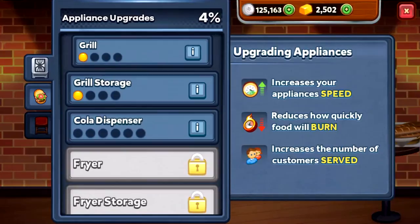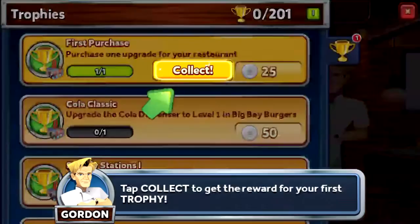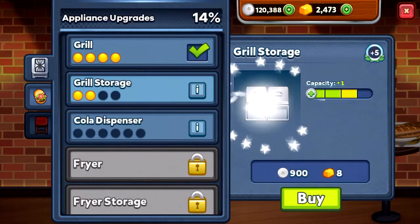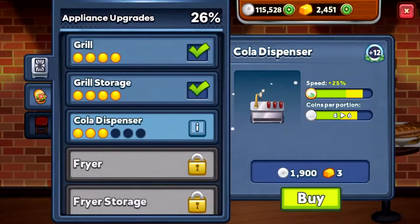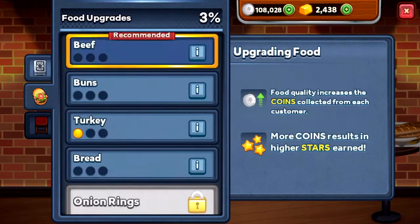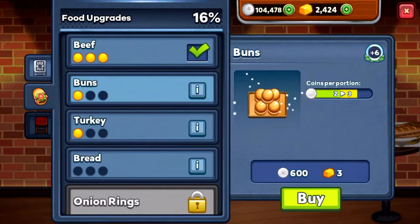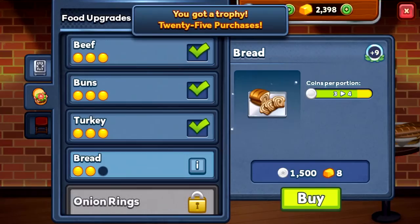XP level up. Tap the next episode to continue. XP level up. XP level up. XP level up.